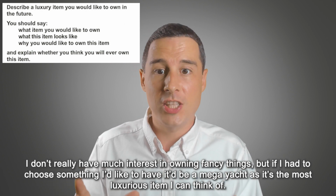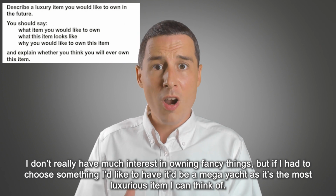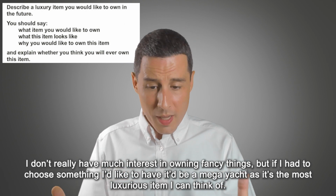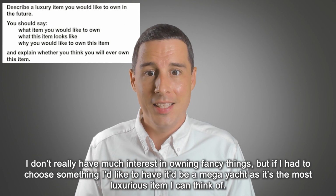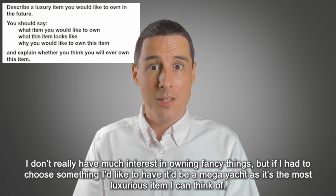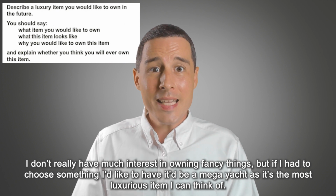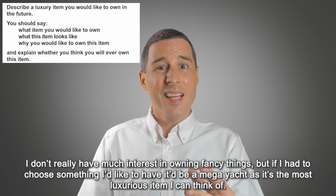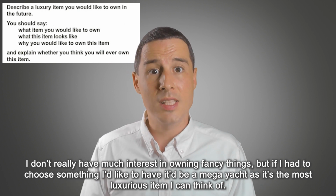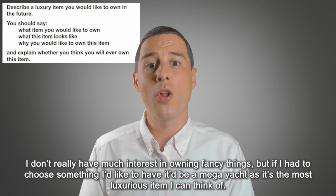And we haven't even finished the sentence there, but notice here as well, we've got a lot of contractions. So rather than separating words like I would, we're combining them and saying I'd. And instead of saying it would be a mega yacht, we've got it'd be a mega yacht. This is good to do in the speaking test. Making these contractions is showing kind of a higher level of fluency, but also showing a higher level of pronunciation skill as well. But it's not always easy to do for non-native speakers.